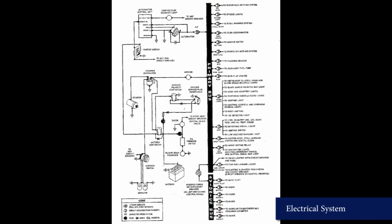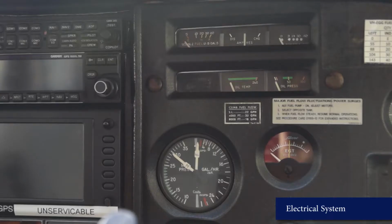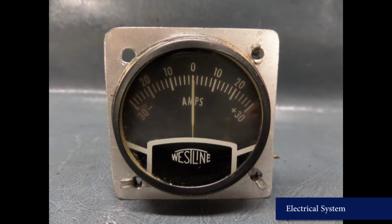The battery is responsible for driving the starter motor to start the engine, and is a backup electrical supply once the engine is running. The ammeter, located on the upper right portion of the instrument panel, indicates the amount of current in amperes from the alternator to the battery, or from the battery to the airplane electrical system. When the engine is operating and the master switch is turned on, the ammeter indicates the charging rate applied to the battery. In the event the alternator is not functioning or the electrical load exceeds the output of the alternator, the ammeter indicates the battery discharge rate.